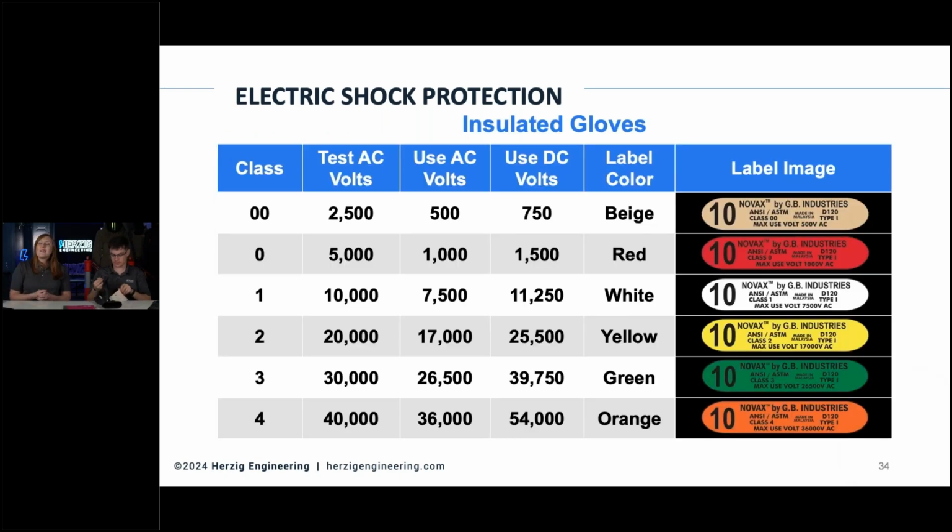There are different classes of glove though, and the tag or the label on the glove shows what the class of glove is, how much it is good for, what it's rated for. For example, double aught and class 0 are the most common, with a beige label in red. However, if you need higher ratings because you've got higher voltages, we've got classes 1, 2, 3, and 4 as well.